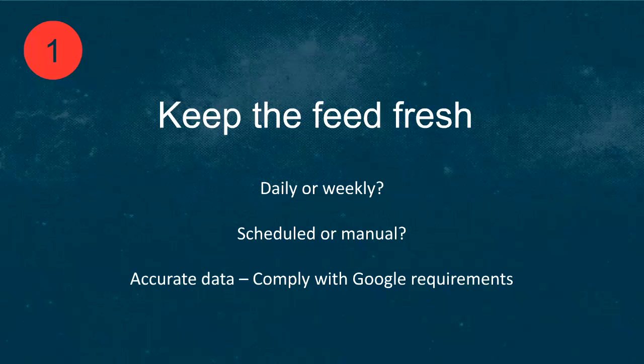When you're setting that up, you've got to think about how often you upload that feed and update it. So that really depends on how often your products change, how often your pricing changes, how often you add new products. So you're going to set that realistically on a daily or weekly basis, depending on the frequency of those updates. Now, you're going to make sure here that the data is accurate.